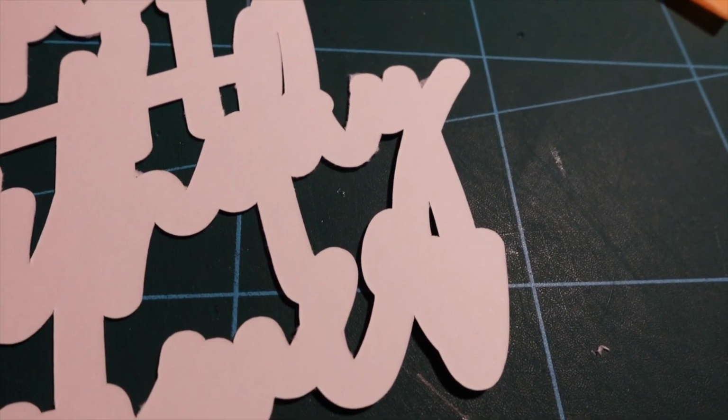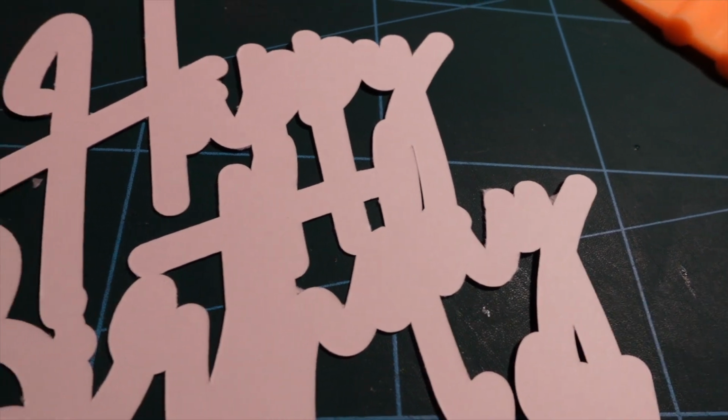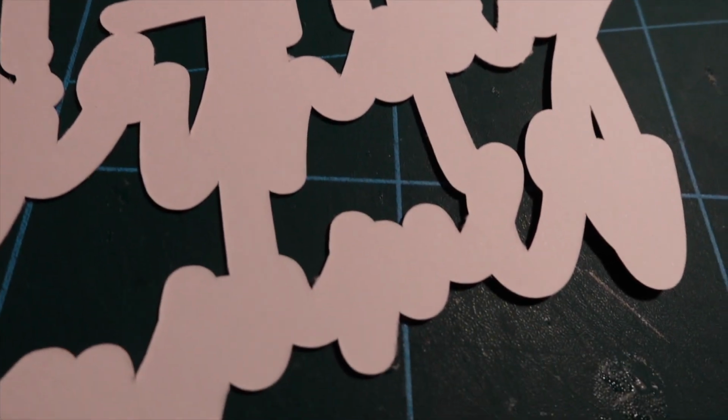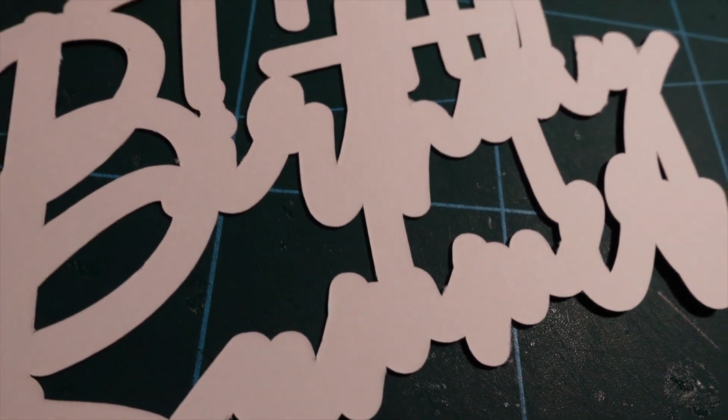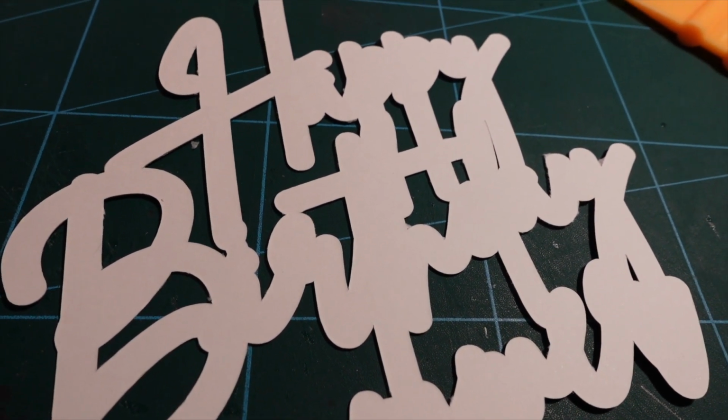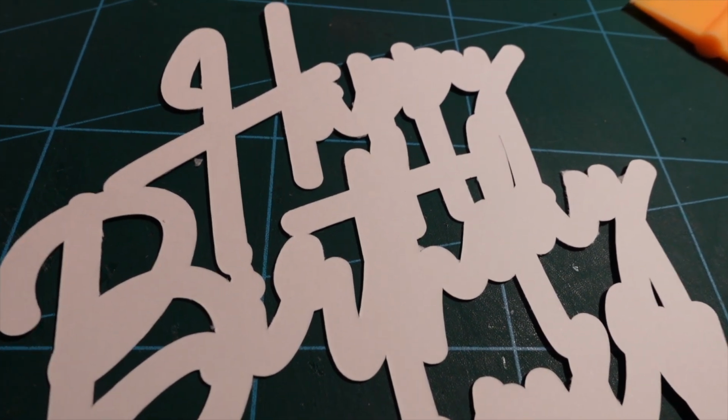So I don't know what's causing it. I don't know if it's because I need a new blade, because this blade has probably been in for 12 months and it's done a heck of a lot of cutting. So I'm going to try cutting on the newer Cricut, which is the top one, for the next ones that I do, and see how it comes out.